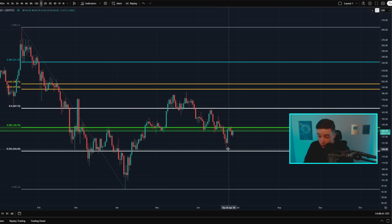And we're also possibly forming a higher low on the price chart, but this would only really be confirmed if we can ideally confirm a breakout above 146, which, once again, would be bullish price structure in that scenario.